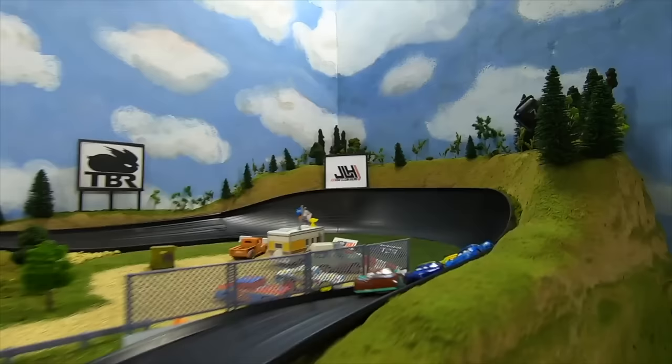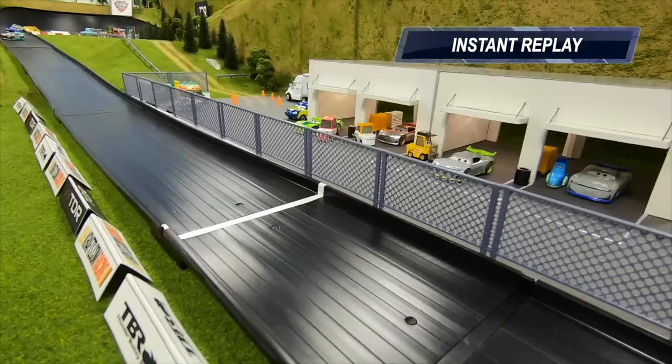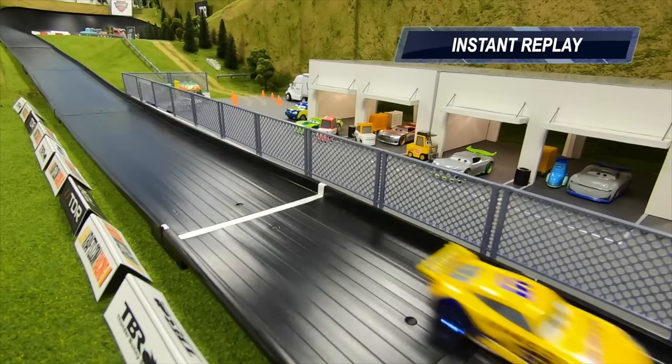Watch this run from Garcia going into turn two. Puts a nose on Shifter, but the 92 is able to close the door. And then Garcia looked like he tried to change lanes. He got loose, hit the wall, but he was still able to hold on to second place. Dan Garcia, your winner of group six.